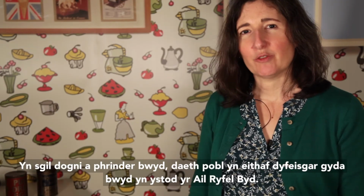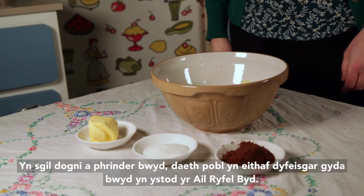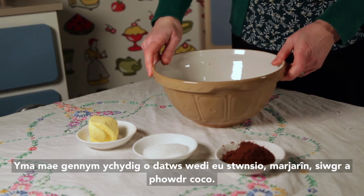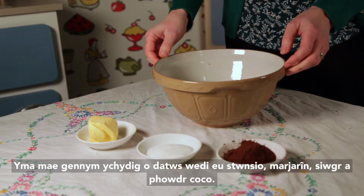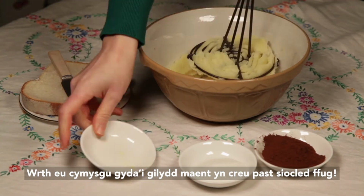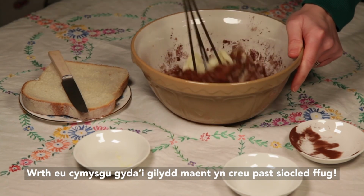Because of rationing and food shortages, people became quite inventive with food during World War II. Here we have some mashed potato, margarine, sugar and cocoa powder. When they are mashed together, they create mock chocolate spread.